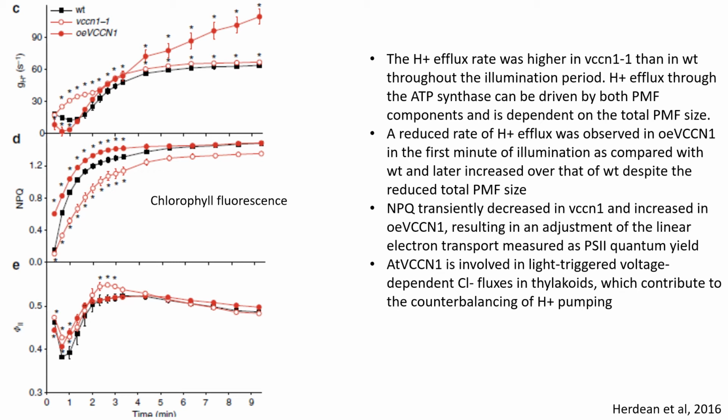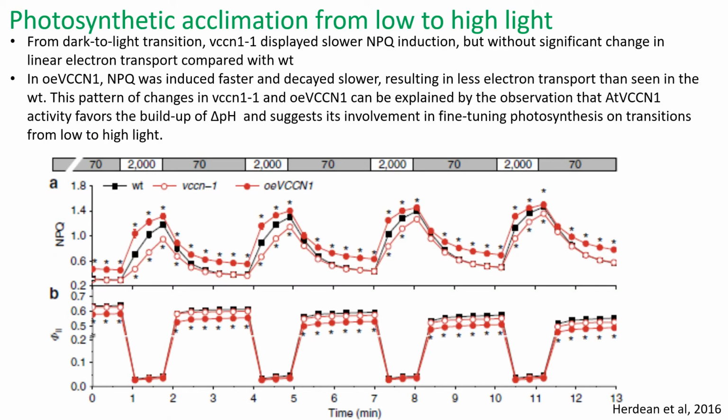So now this makes sense, because AtVCCN1 is involved in the light-triggered voltage-dependent chloride fluxes in the thylakoid, and this contributes to the counterbalancing of the hydrogen pumping that is happening across the thylakoid membrane. What happens during the photosynthetic acclimation from low to high light?